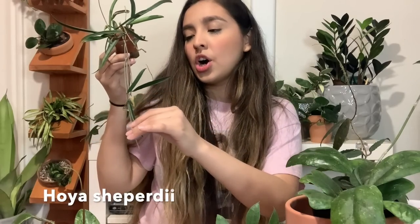Hoya shepherdii are not the easiest plant. I don't know if it was just because my plant is so large, but I struggled with this plant. I couldn't figure out the watering schedule. Mine was really upset with me, not because I was doing something wrong, but because it just needed a lot of rehabbing and a lot of love. But this guy is actually flowering for me. It's about to flower for me. It doesn't look like it's going to be dropping its buds anytime soon, but yeah, it's about to flower.